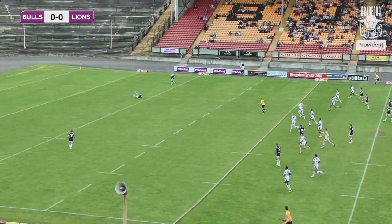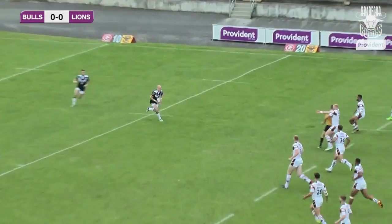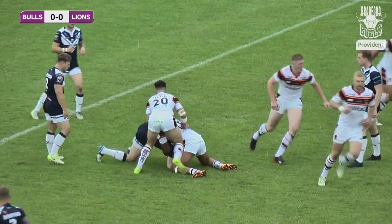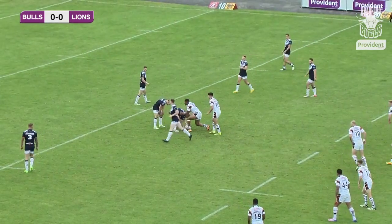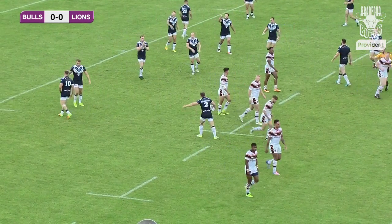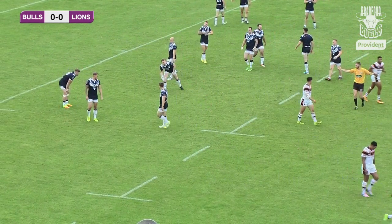Corey Aston, a kicking game. Corey Aston just needs to split the fullback and the winger, and he didn't do that on that occasion. He gave it right down the fullback's throat. The fullback took it well, Jack Murphy. And Swinton are attacking, for me, too far upfield. Not the best kick from Corey Aston. Yeah, well, Jack Murphy took that one well. He did take it very well.